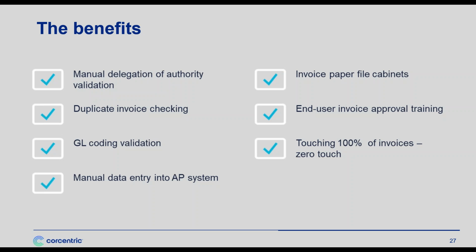You can set the rules for who it is that approves invoices. It automatically allows for duplicate invoice checking to root out those duplicate payments and that needless approval workflow. It can validate GL coding. It allows for data to be captured automatically and passed downstream so everyone has access to the full stream of data. It allows you to automatically archive information digitally so we no longer have to have paper file cabinets.